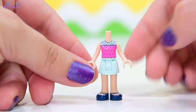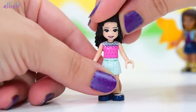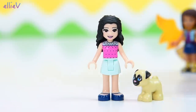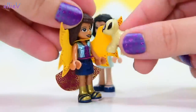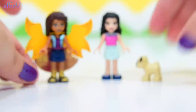She has got the best new top. Emma gets the best clothes. I really think so anyway. You're welcome to disagree with me, but I really do like Emma's outfits, especially with the new 2018 revamp. And the LEGO Friends girls don't go anywhere without their animals. So this little puppy Dexter is barking away at Andrea. Must be not recognizing her in her new Phoenix's outfit.